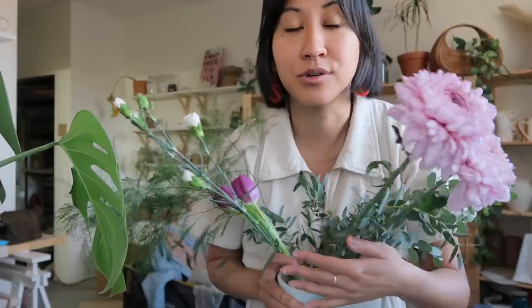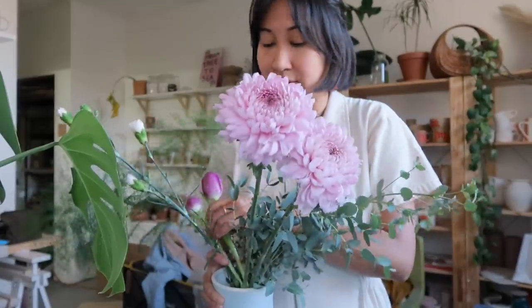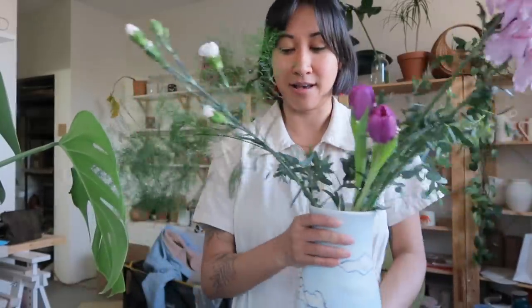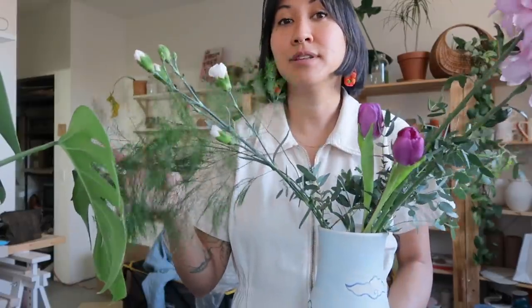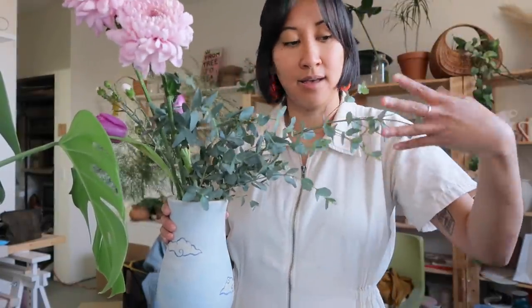Okay, so I went to the local plant shop down the street and got some stuff for styling photos. I was really hoping to get something red in terms of flowers, but they only had purple, which is totally fine, we'll make do. I'm gonna see if I can edit in post, make these red. I don't know if I have the skills to do that, but we'll see. And then I got some nice fluffy greenery. I wanted it to look very organic and have some movement.